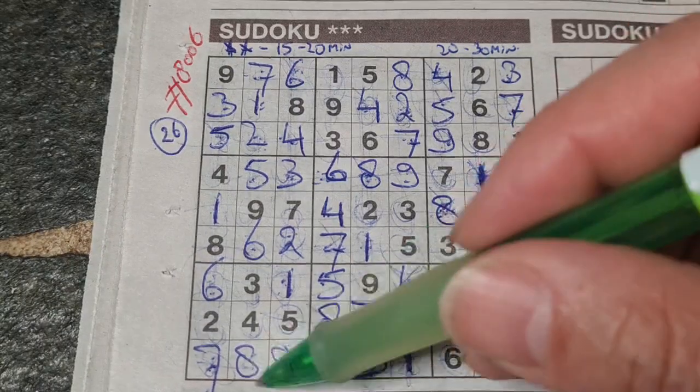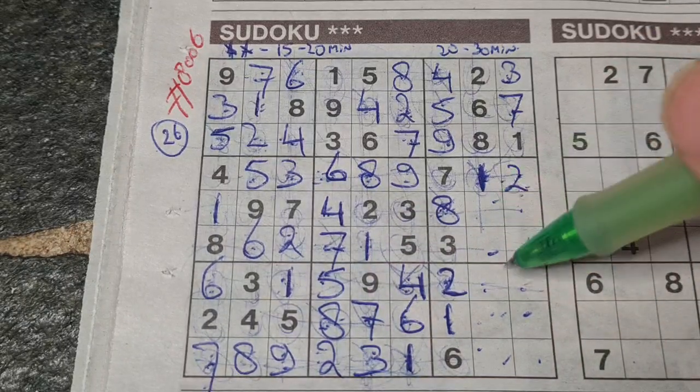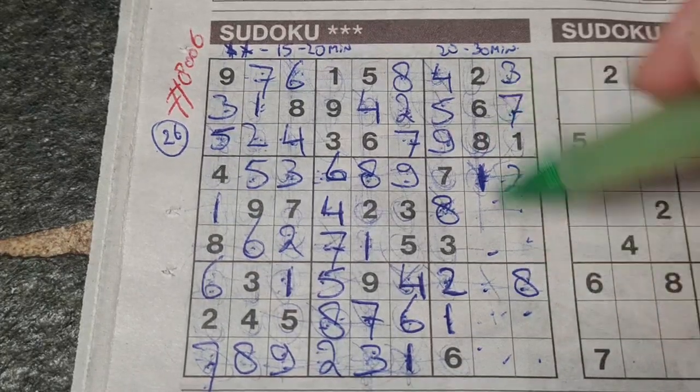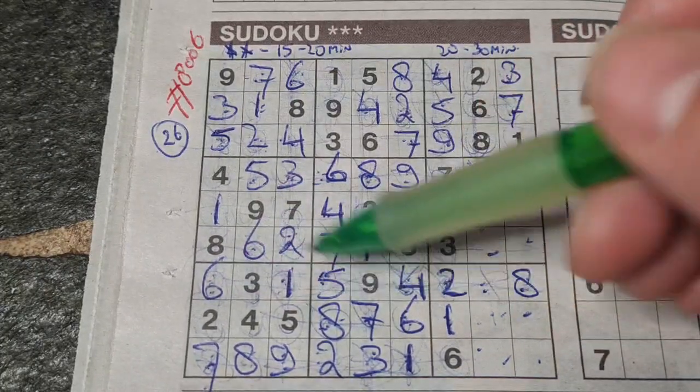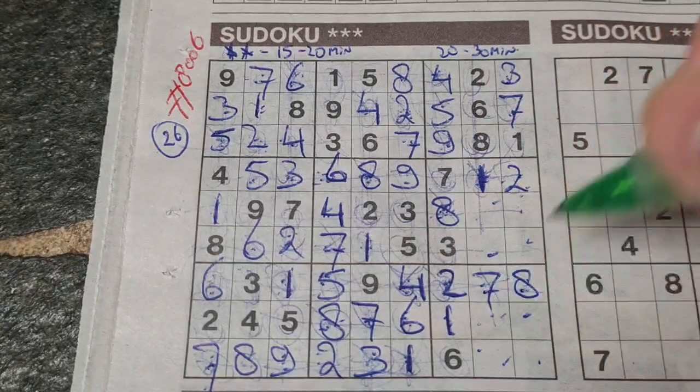there. Right. 8 in the last row, 8 in the row above. From that row, the only 2 places left for 8 should be here or there. We have 8 in this column. No 8 there. 8 should be there. 1 box left in this row. 1, the 2, the 3, the 4, the 5, the 6, 7 is missing.